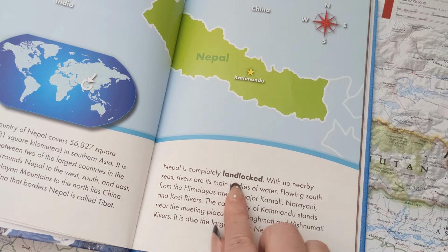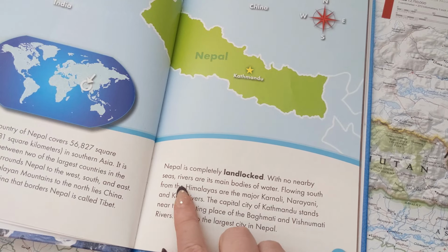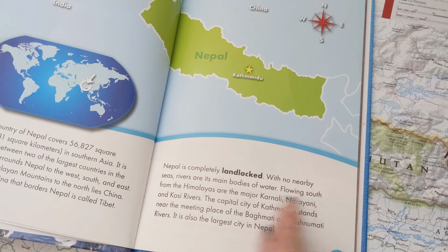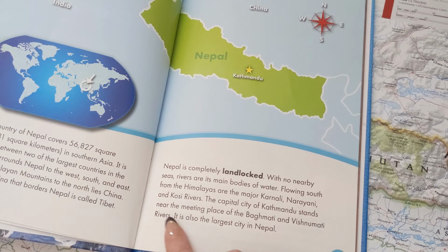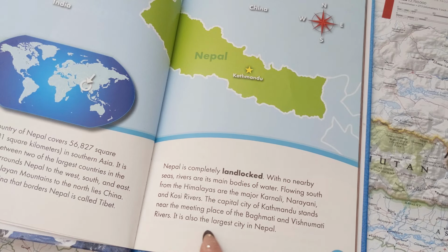Nepal is completely landlocked, with no nearby seas. Rivers are its main bodies of water. Flowing south from the Himalayas are the major Karnali, Narayani, and Kosi rivers. The capital city of Kathmandu stands near the meeting place of the Bagmati and Vishnumati rivers. It is also the largest city in Nepal.